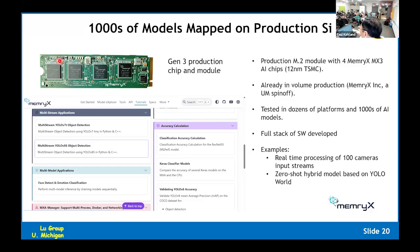Let me first clarify the first question. The first two were based on memristors, at 40 nanometer and 22 nanometer. They don't work as well because they are slower. We want to move faster because this is an accelerator. You really need to get the performance and throughput. So they don't have it. That's why we use SRAM, but same architecture, same software.